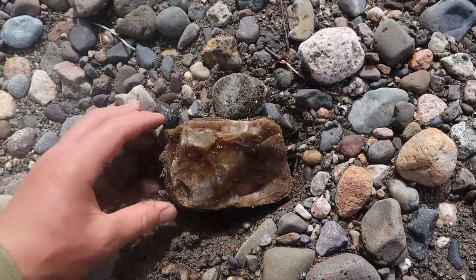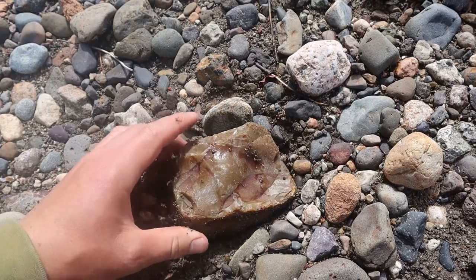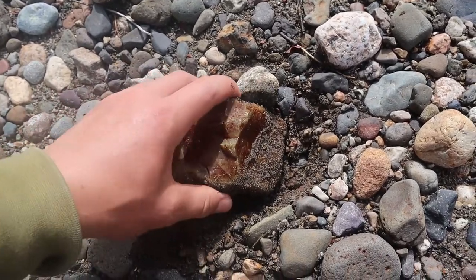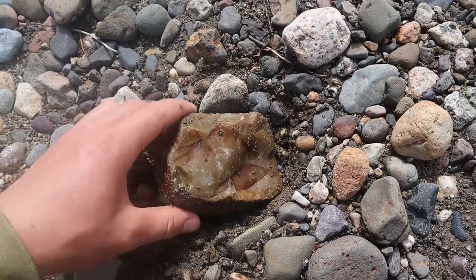That's weird. I've never seen something like this in this creek before. It's like a big chunk of, yeah, opal or something. I don't know. It's pretty cool though. I'll have to take it down to the creek and wash it up.